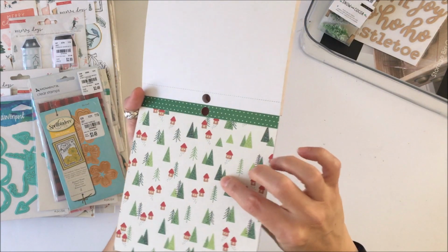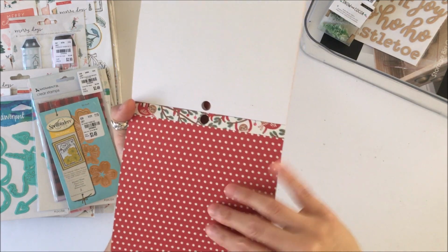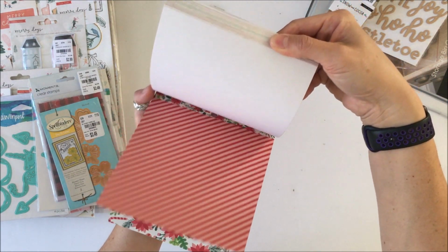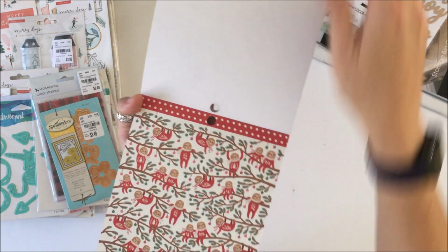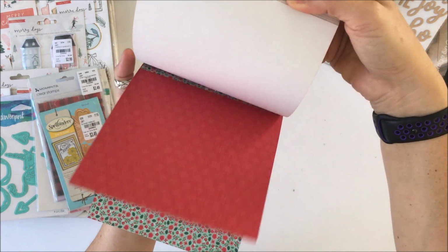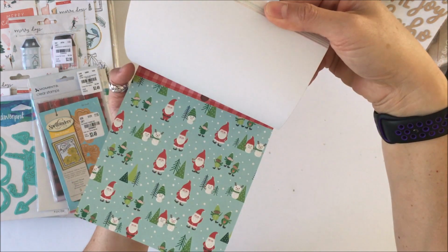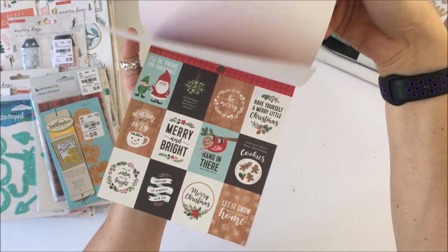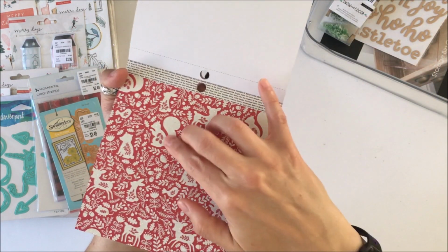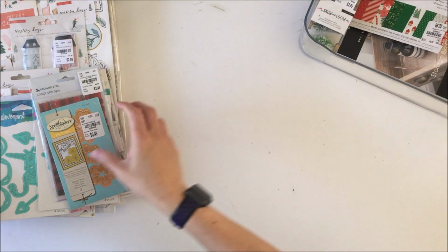So you can see some of the pages have glitter on them, the polka dots, the stripes, the sloth, and there is glitter on that too, on his or her scarf. And then the berries and the beard on the gnome, and that has glitter in the white parts of that. So that is that. Let's see, for the Merry Days collection, this is this stuff.